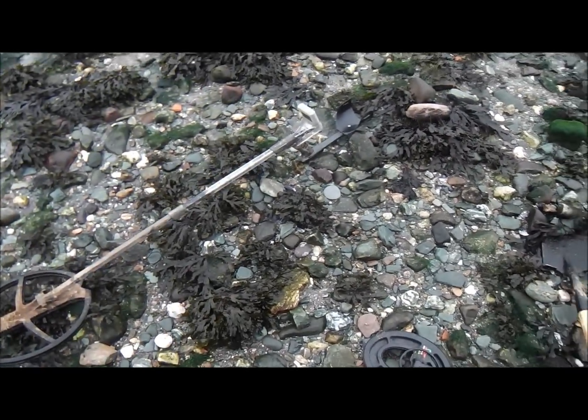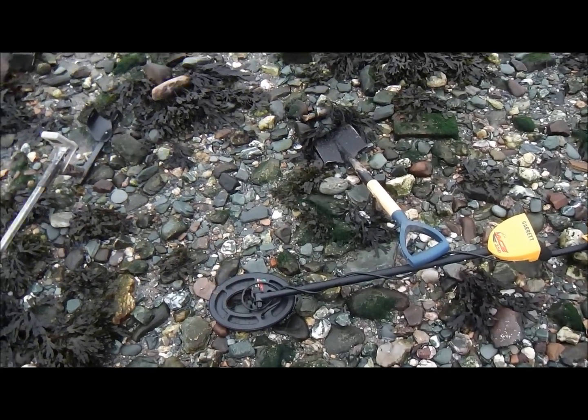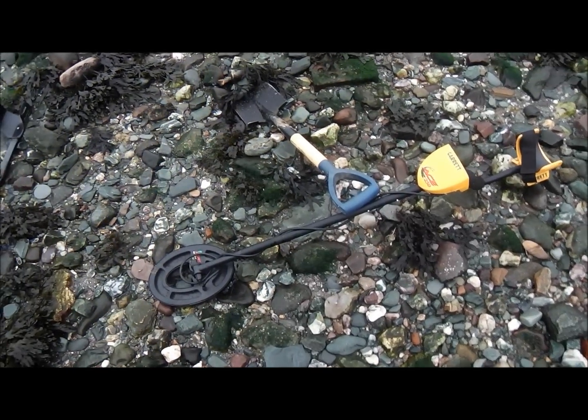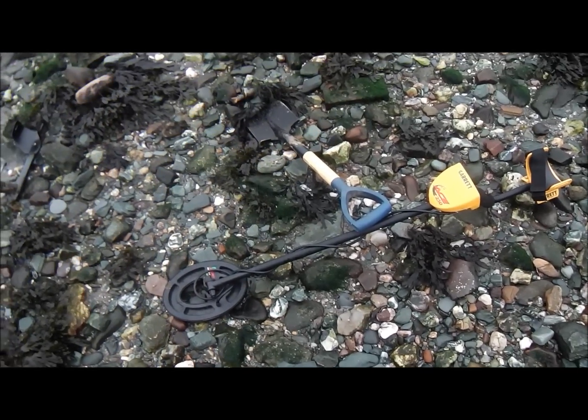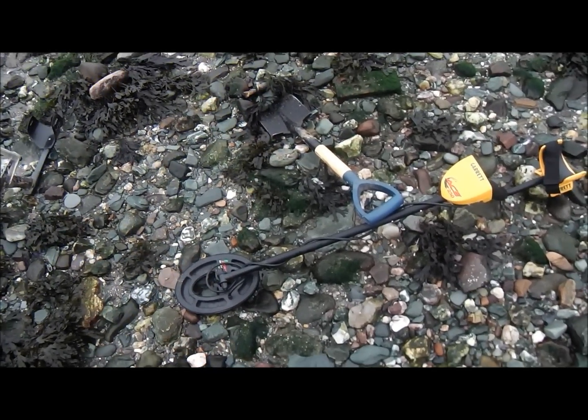And it's probably just as good as that on the beach. But the thing about the Coinmaster GT, it does perform well on wet beach. You don't get a lot of iron interference. But we'll check this and we'll see how it works on a ferrous beach. And I think that it's going to struggle dramatically.